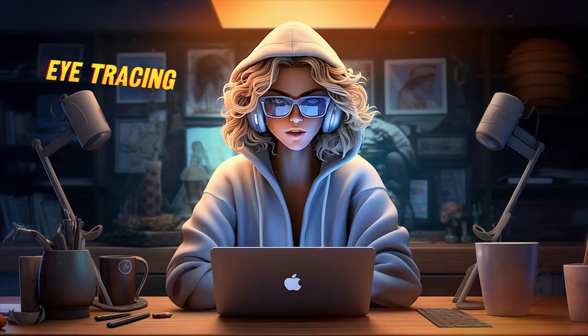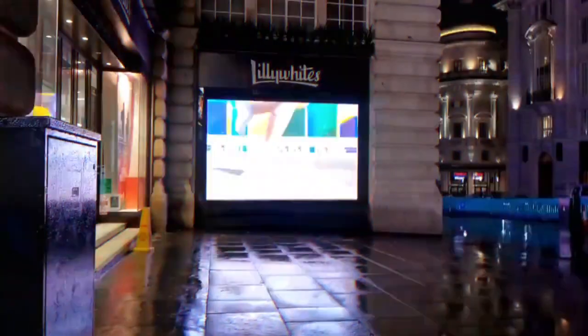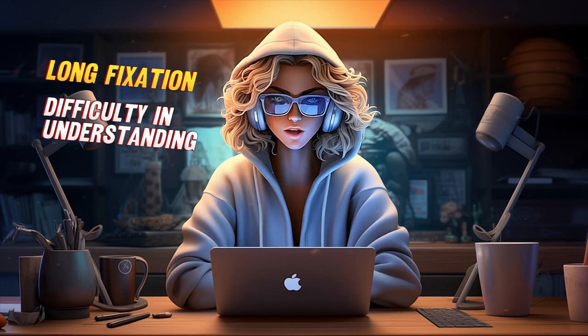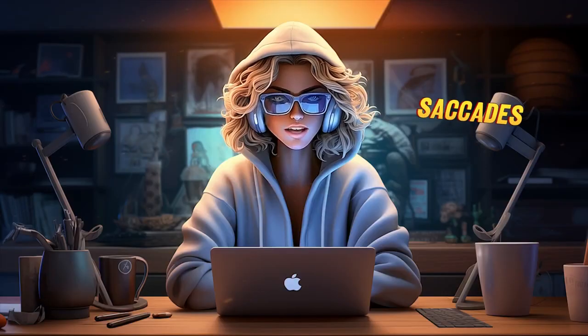Eye tracking. Our eyes automatically follow what interests us. Changes in eye movements, including speed of eye movement, frequency of blinking, duration of fixed gaze, and patterns of searching behavior all tell us how a consumer is responding to a marketing stimulus such as an ad or a photo. A longer fixation indicates difficulty in processing the input from the ad or photo. A shorter fixation indicates understanding. I see. Saccades, the movement of the eye between fixations, reveals whether the subject is ready to move on for new information or is still processing the initial stimulus.